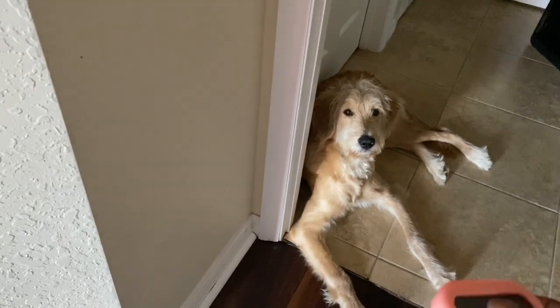Hair that gets everywhere, and he's low shedding, but he does shed.